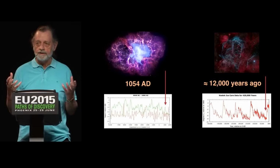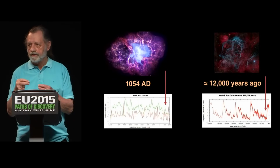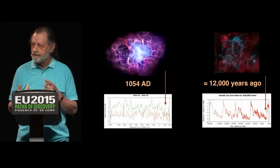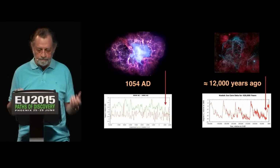Because you think, what causes a supernova? Well, a supernova happens when the double layers break down. What's going to break down the double layers is going to be a surge of current which overloads them. It's just like a circuit breaker or a fuse. If you put too much current through it, it goes.